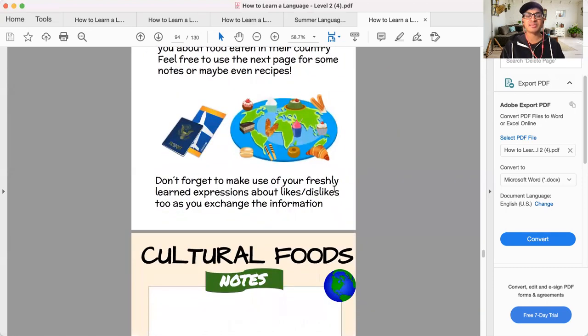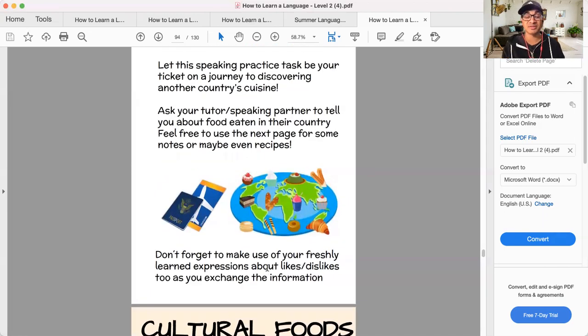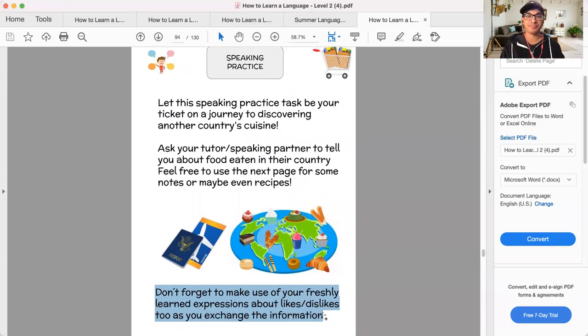You could even use the next page for your notes or any recipes you may choose to write, or how to make certain foods. I highly encourage you to do that. And then use a lot of the new words you've learned as you're discussing and exchanging information with your tutor or language exchange partner. Chit chat and try to use a lot of the new words you learned in this chapter.